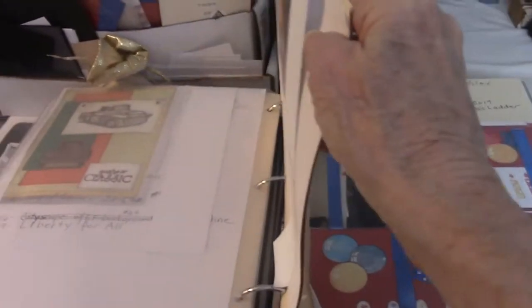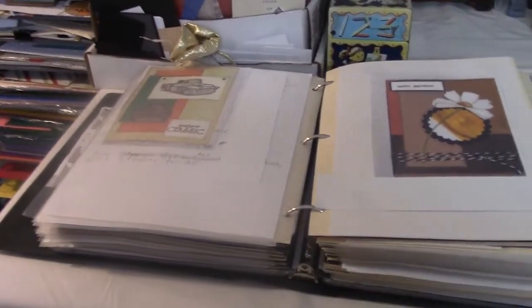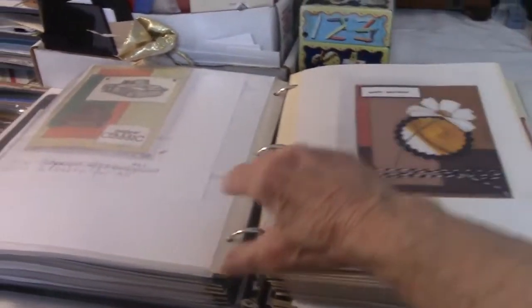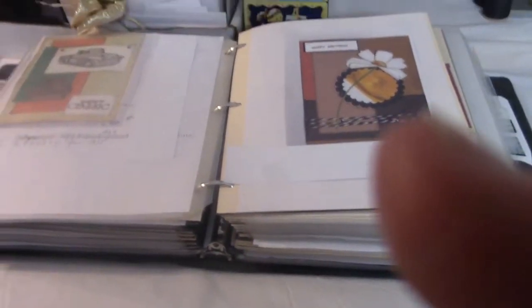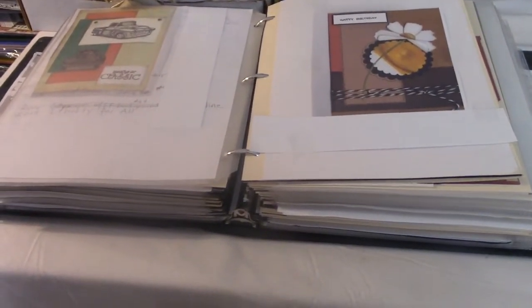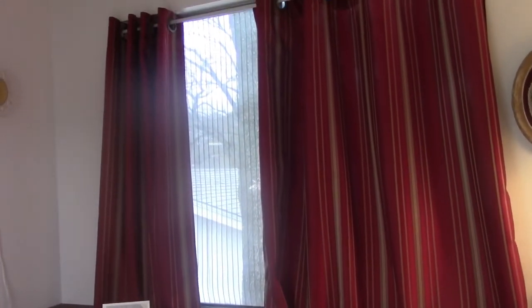Now, this book needs a separate video by itself, but these are cards that I have made for people over the years, people we've worked with and been friends with, and there was a time when I sent as many as 15 cards a month, and so I didn't want to resend the same card, so I would make a photocopy, put it in there, say who it went to, and that sort of thing. I finally learned how to streamline it.